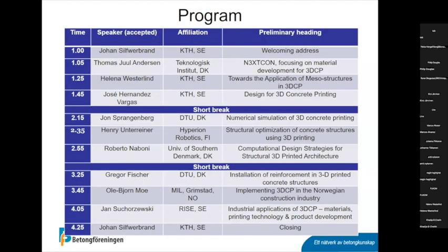Here we see the program. I'm starting, and then we will have three presentations from Denmark, two from Sweden, and then we will have a short break and another one from Denmark, one from Finland, another one from Denmark. And then in the end, we will have one from Denmark, one from Norway, and one from Sweden. So we do not have any Icelandic paper, but we have papers from all the other four countries.